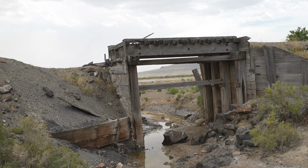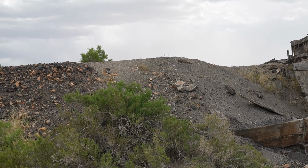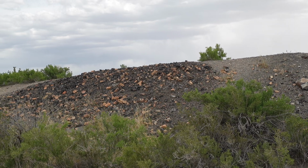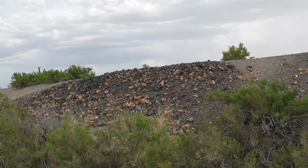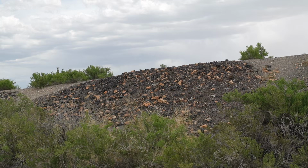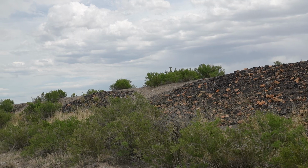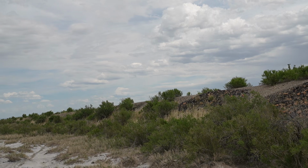And if I pan over a little bit here, you can see that just before the trestle there's lots of bricks. These bricks came out of the boilers of the locomotives, and they threw them on the side of the railroad bed to provide some stability for the bed itself.